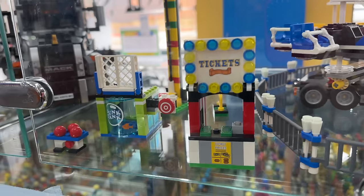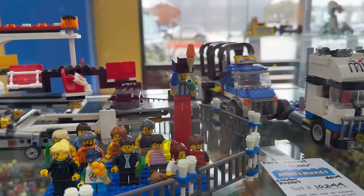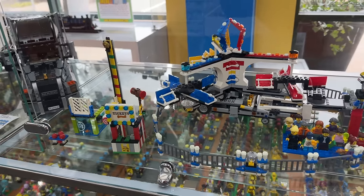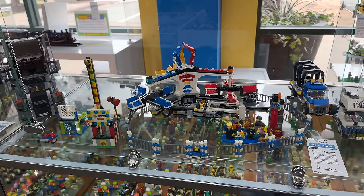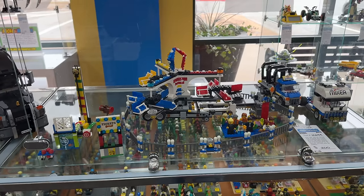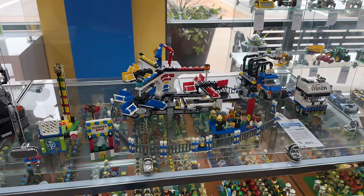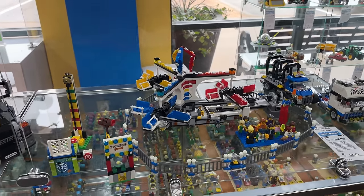There's a ticket stand, there's the dunk tank, and then the super tall guy there. That's actually a really fun minifig. But out of all the different amusement park rides that Lego's made, I'm pretty sure this is the only one that we still don't have, just because it's not as, I guess, glamorous as the others. Like the roller coasters and the carousel look so cool. This one's a lot more fairground than amusement park in my mind.